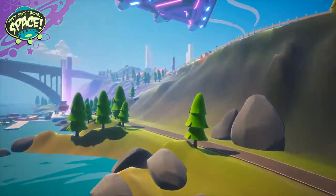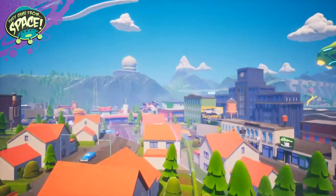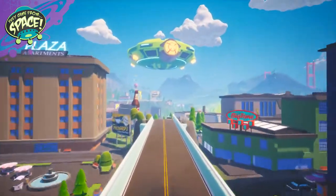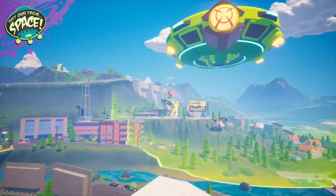Can we get maps based on real life locations? Example, Dundee. So shout out to Dundee and the games industry up there. Sure, why not? There may be some sensitive issues with destroying well-known buildings and landmarks. We might avoid that.